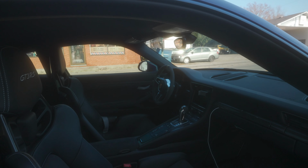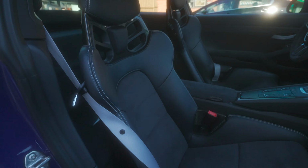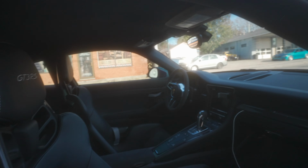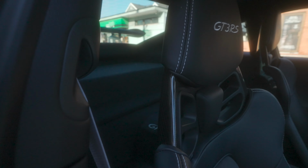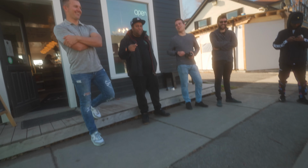Yeah. Oh, wait. The seats are slightly different. Are they? No? They just aren't lizard green. Yeah. I'm just expecting bright green as I go. Yeah. You guys should swap wheels and seats just for that.